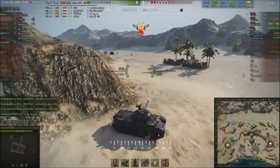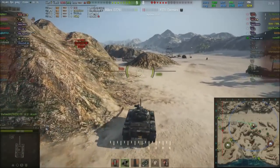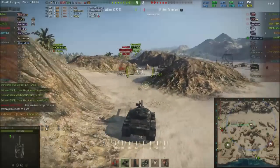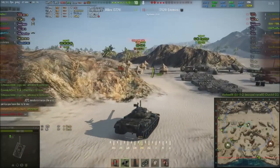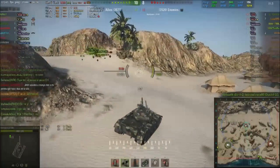Ooh, and look, the Churchill gun carrier has made it all the way back to our arty. So I'm thinking, oh crap, I got to get back there quickly before he kills all our arty. But then SU-14-2 handles him like a boss. Dirt to the face.